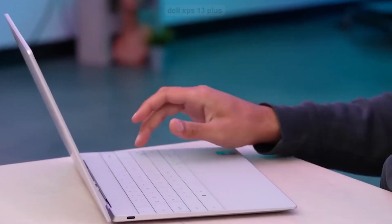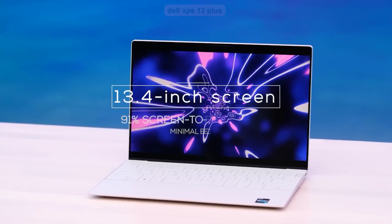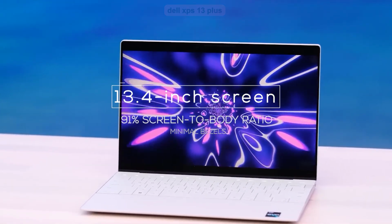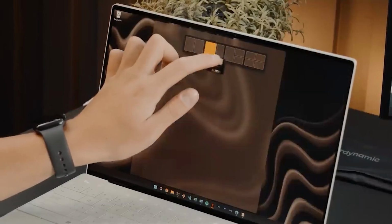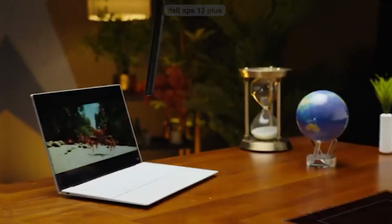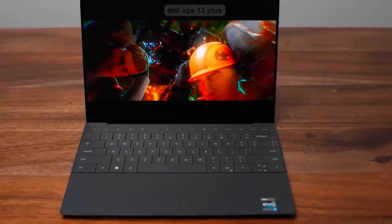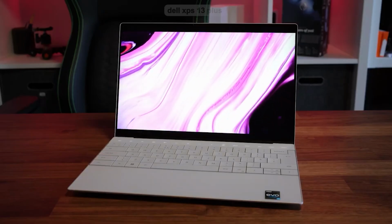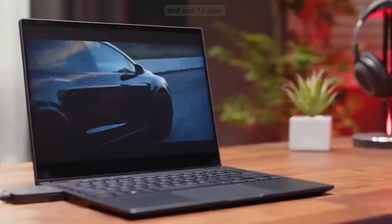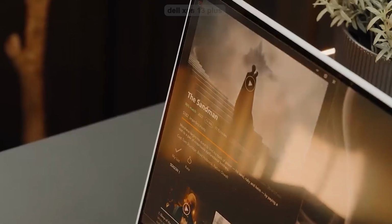The display is another highlight of the Dell XPS 13 Plus. It has a 13.4-inch screen with minimal bezels, giving it a 91% screen-to-body ratio. The screen is also touch-enabled, and you can choose from 4 different resolutions: Full HD+, Full HD+ Touch, 3.5K OLED, or 4K LCD. The OLED option is especially impressive, as it offers vibrant colors, deep blacks, and wide viewing angles. The display also supports HDR and Dolby Vision for enhanced contrast and brightness.